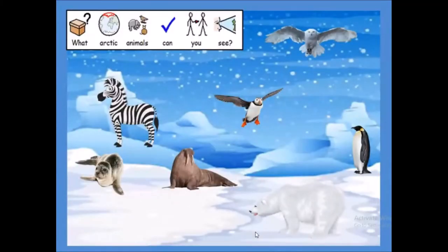What Arctic animals can you see? Right, let's have a look. What have we got here? This animal up the top, this one here. Does anybody know what this is?